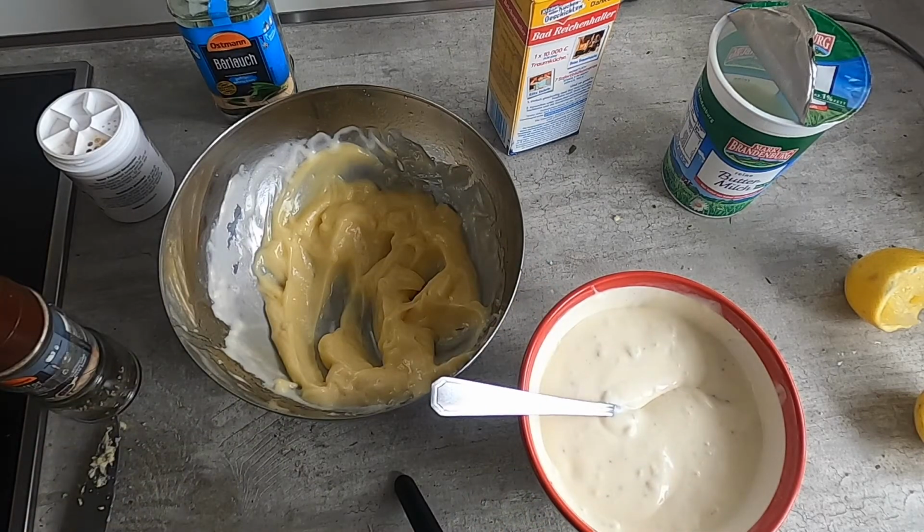Same approach works for Thousand Island and a few other dressings. Although I think Thousand Island might not start with a buttermilk dressing. I think it starts just with mayonnaise and some other things. But yeah, go ahead and enjoy. And here we have it. Once you start making your own salad dressing, it's really hard to go back.